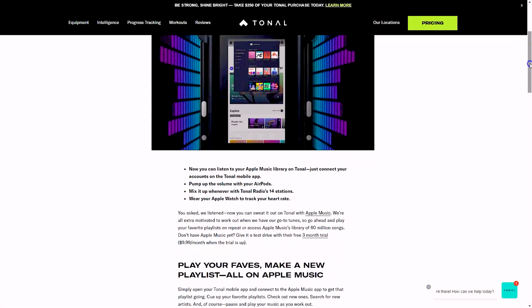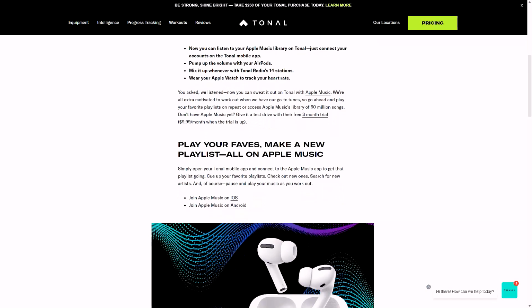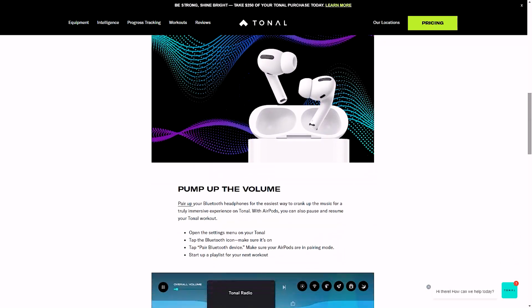They also added Apple Music pairing. I haven't tested it myself and I haven't used it, but it's just another one of those things that helps you customize the Tonal experience to what you want out of it.